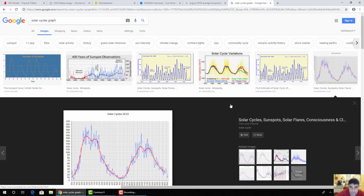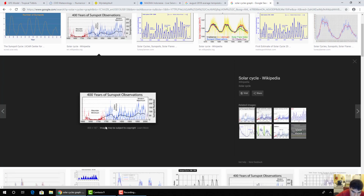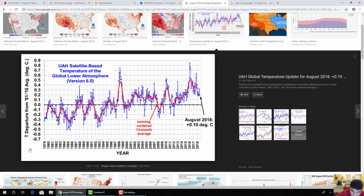Hold on, let me look again. This is not very good. In fact, actually, this is what I want to show you. Look how high we were in the 1950s through the 1980s, and then started going down. So global temperatures should be following a curve down, but they are not. In fact, they are still going up even after all these solar cycles have been cooling down. Global temperatures are still shifting up.